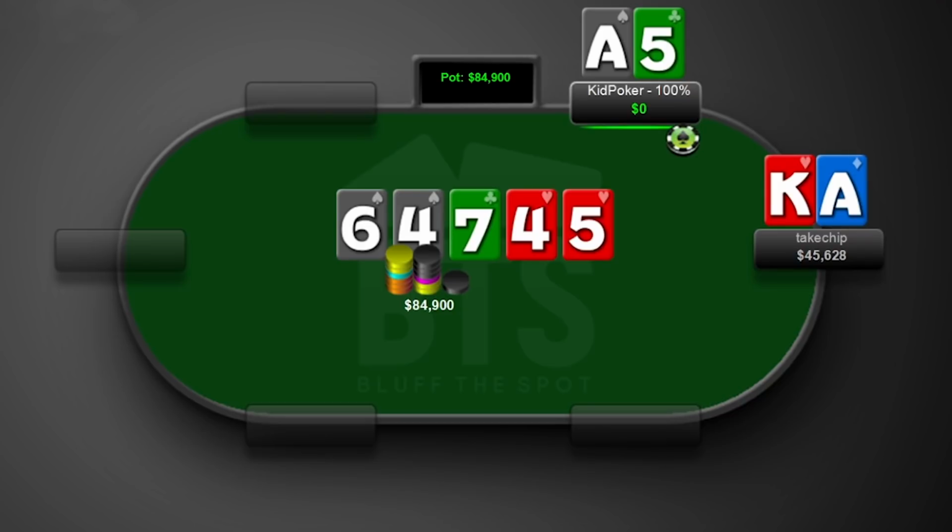But Take Chip shows up with a hand he's supposed to have, right? Ace-King. That's one of the hands we thought he was going to shove all in with. I mean, it's 200 big blinds, but we're playing heads-up poker. However, Mr. KidPoker shows up with ace-5 offsuit, which is very, very confusing. I am not sure if these guys just decided to blindly get it in for fun or something, but the fact that Take Chip has ace-king, right, you'd think, nah, this was not a coincidence.